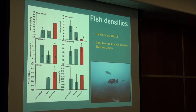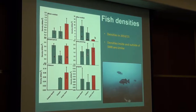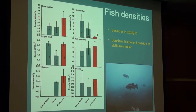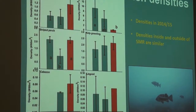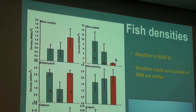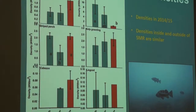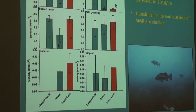And so if we look at the fish densities inside and outside of this SMR, that's what I've done here. So I plotted the densities for the four abundant fish species: black rockfish, blue rockfish, striped perch, kelp greenling, and then also for cabezon and lingcod down here. Across those three sites along the bottom, Casper North, Casper, and then Freiwald Cove, the protected site in red.